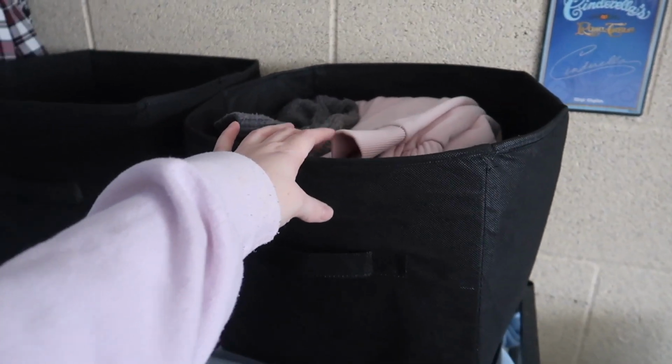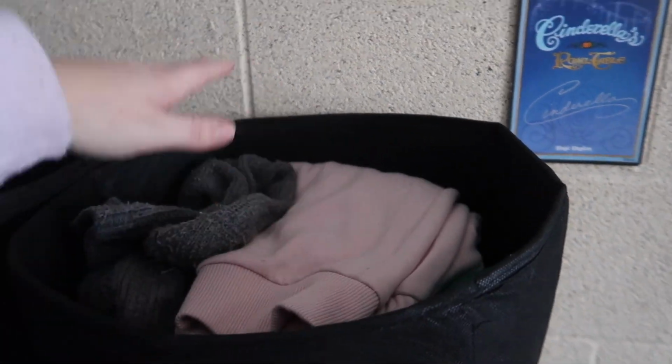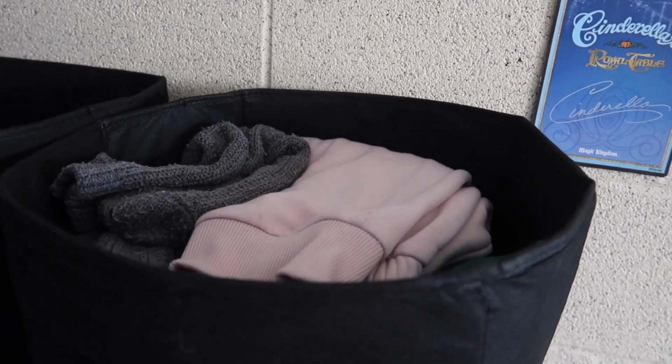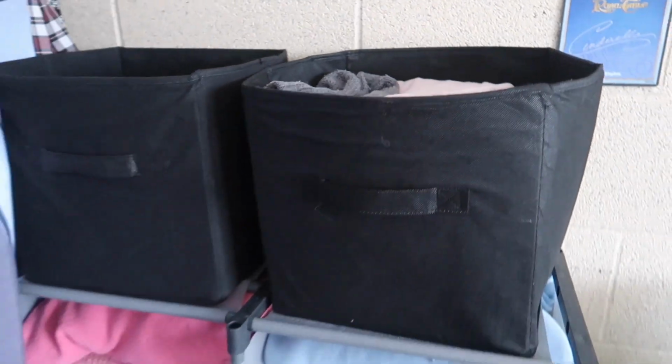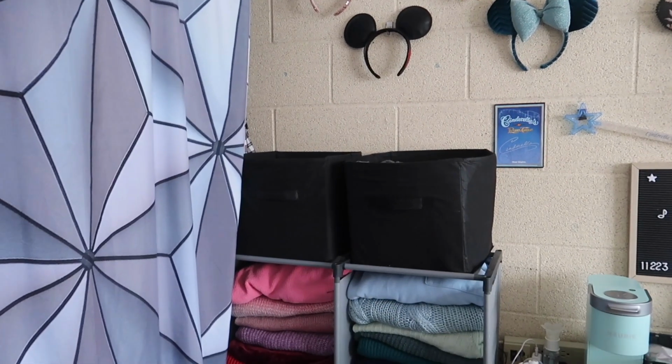Here is where I store my sweatpants, so any pair of sweatpants I have goes in here because I do have quite a few. And then on top here I just have my nice reading socks in case I want to wear those. So this is kind of like my cozy bin, but I like it because if you're standing back it doesn't interfere with the view. It's not heaping or anything, so it's kind of nice that way.